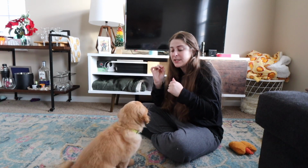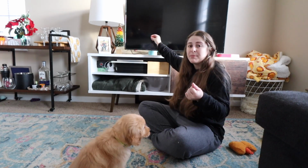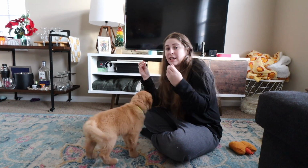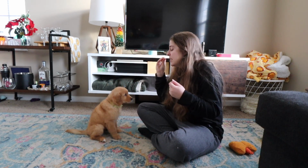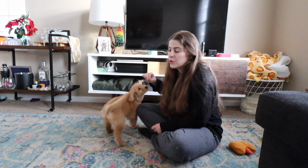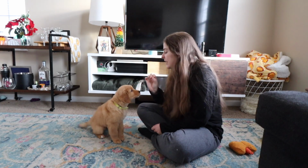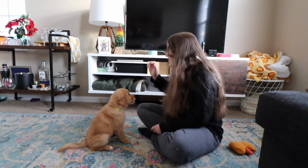So clickers, for example, are really awesome because they're going to give the same sound every time, and your dog will learn that that sound means a treat and that sound means I'm doing something right. But the same thing can work for yes or any other words you want to use. Yes. Sit, yes. So every time she does this trick correctly, yes, that's a good girl.